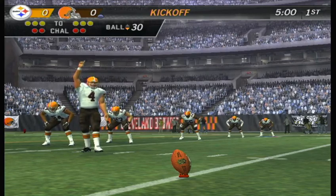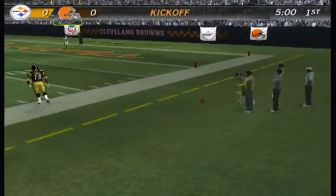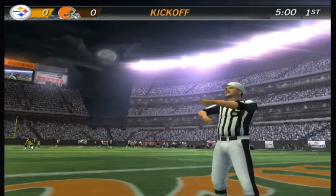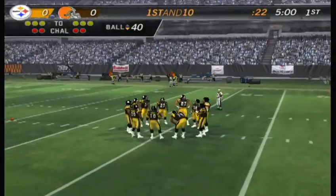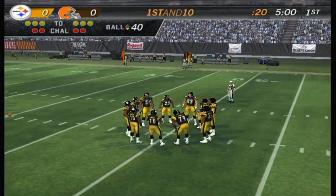Dawson is just about ready to kick this one away. Should be a return here. So he can't keep the kick in bounds. Out of bounds. Number 4. First down. Penalties and takeaways are just as big a factor in some games as effective offense. The team that stays mistake-free usually wins the game.